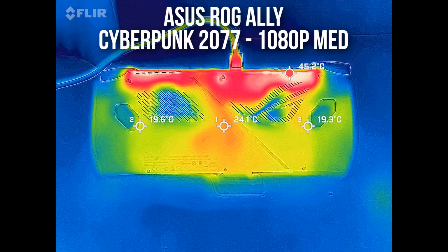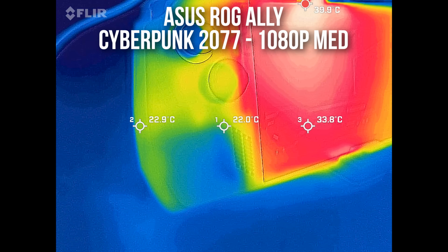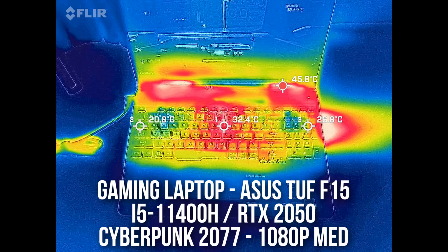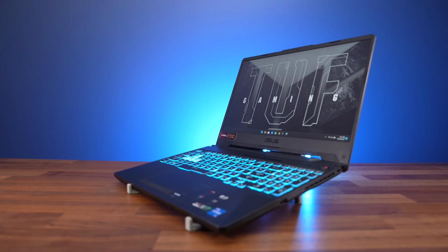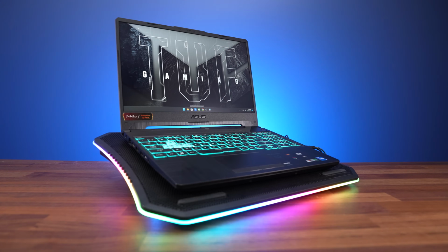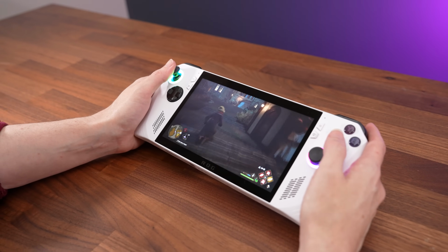The Ally only felt a little warm after gaming on it for an hour. I never found it uncomfortable. Gaming laptops, on the other hand, well, it varies. Most of them don't actually feel too bad on the keyboard deck if you're just using them at a desk. But like I said, if you block the bottom vents by putting it on your legs or bed, it's going to heat up. The best solution to keep the gaming laptop cool is to run it on a desk with a stand or cooling pad. But those are additional costs, and the Ally is just more comfy.